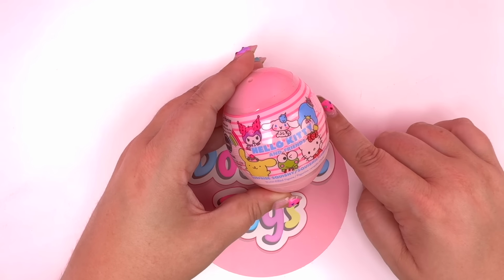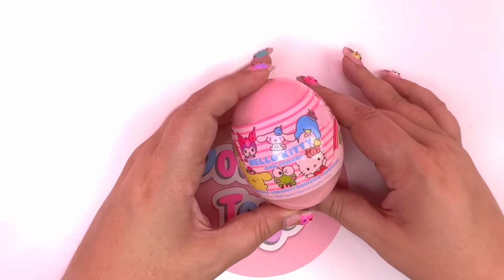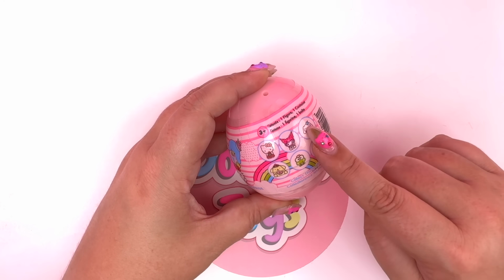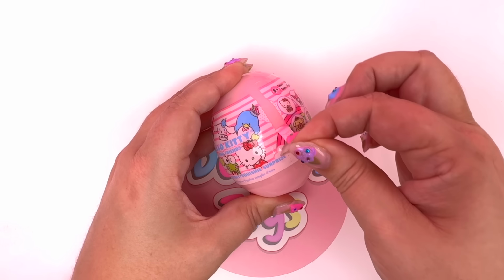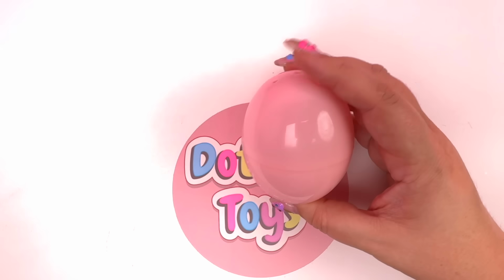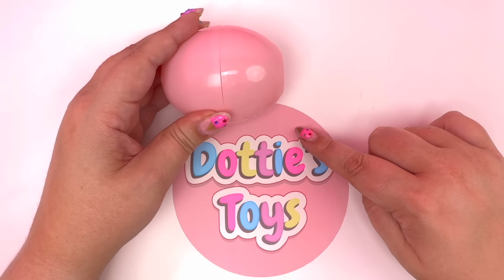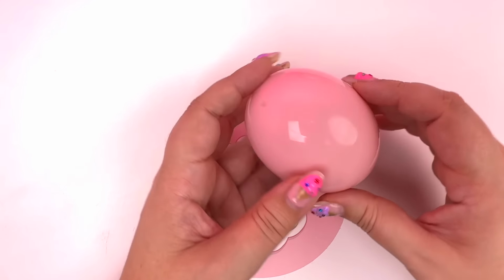So in this little blind ball, we have a surprise squishy. Ooh, how awesome is that? Of course, Hello Kitty, Karomi, Cinnamoroll, Pomeran, Karopi, and Tuxedo Sam. All right, let's go ahead and take this off. Oh my gosh, I love that the egg is the same color as my background. That is such a fun touch.